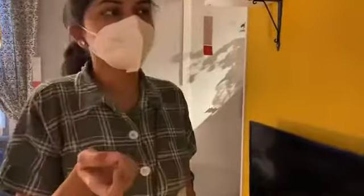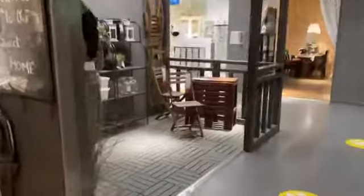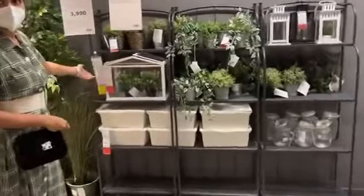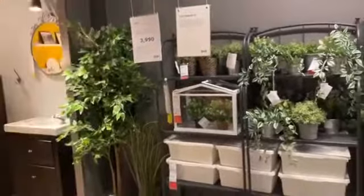Everything looks nice, but we don't know what will suit the house. Black.